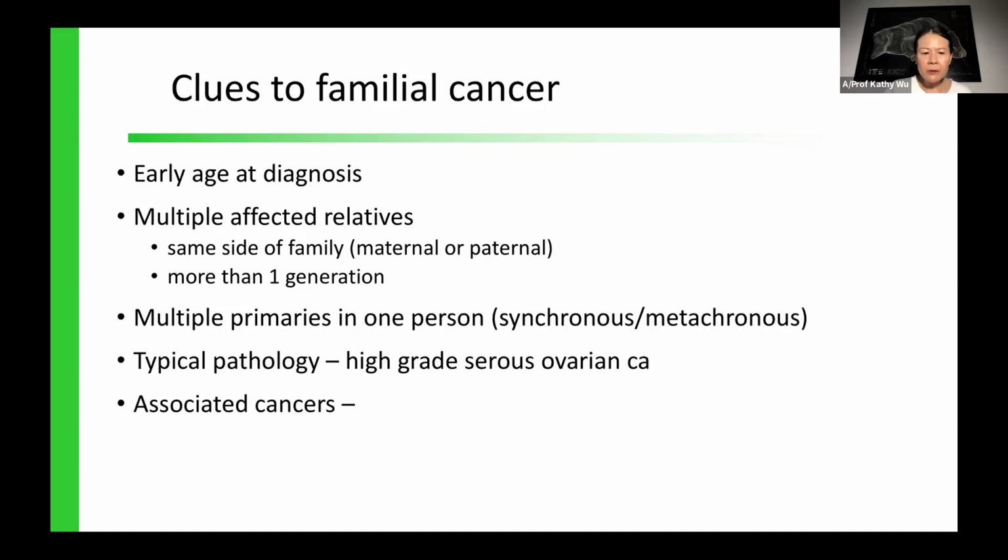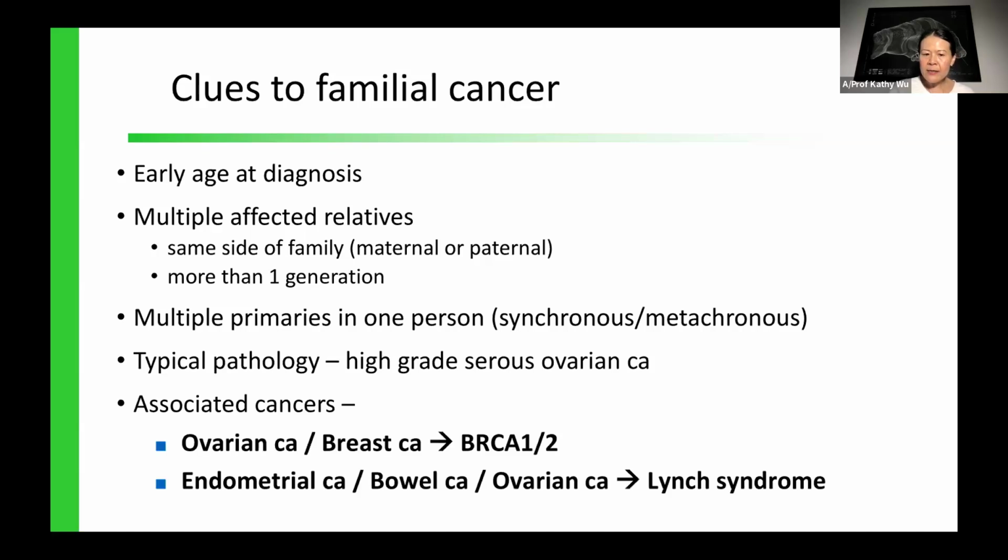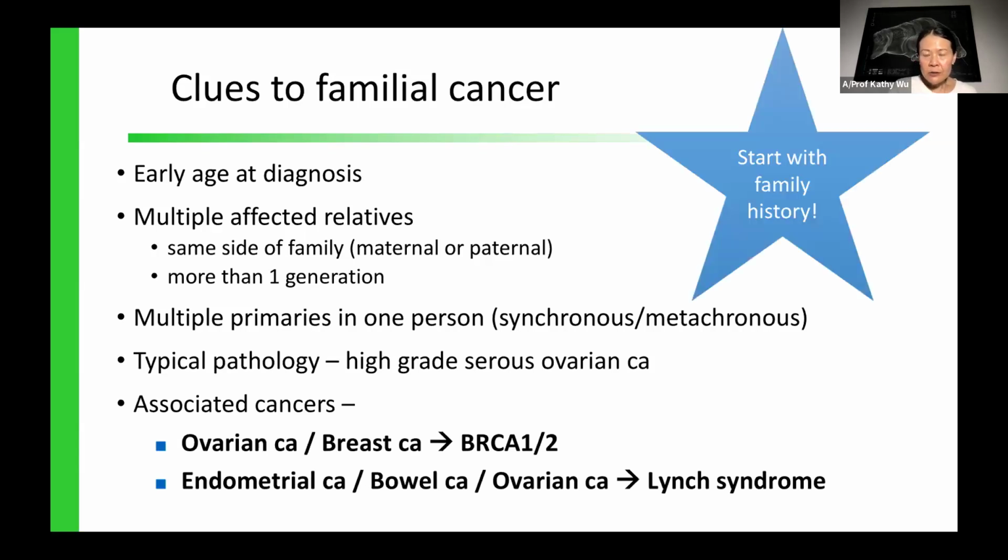Or if we come across typical pathology, such as high-grade serous ovarian cancer, then we should be thinking about BRCA genes. We also look for associated or related cancers within a family. For example, if we see ovarian cancer and breast cancer coexisting in one family, then we'll be thinking about the BRCA genes. Or if we see ovarian cancer with bowel cancer and endometrial cancer in one family, then we'll be thinking about Lynch syndrome. I'll talk about this in more detail a bit later. So you can see why family history is important.